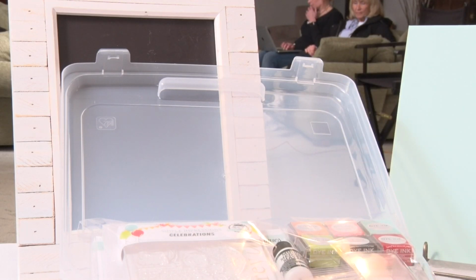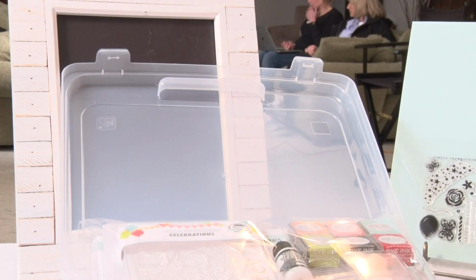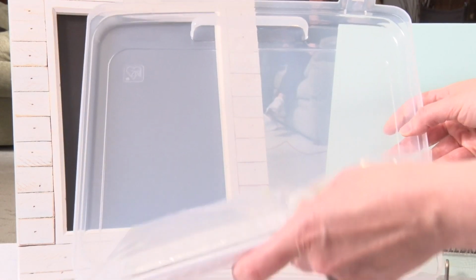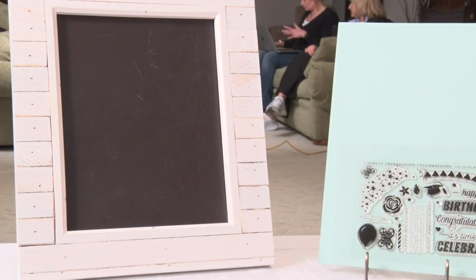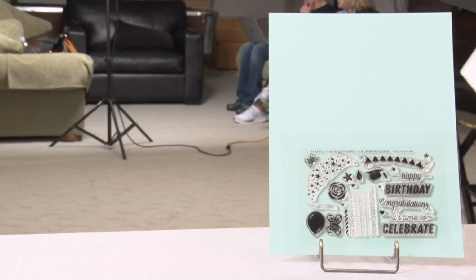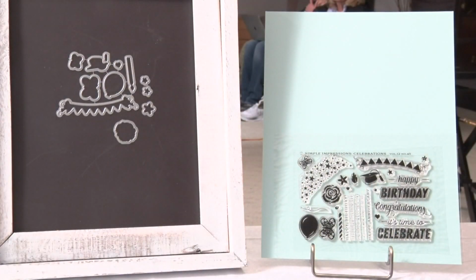The stamp set will be available separately, if you want to get it separate. And there's also a die set that is separate. The die set does not come in the kit because how many beginner stampers have a die cut machine? But if you're buying it for yourself, or you really love the stamp set, there is a die available so you can add a little extra texture and dimension to your project. They're going to be separate for $7.